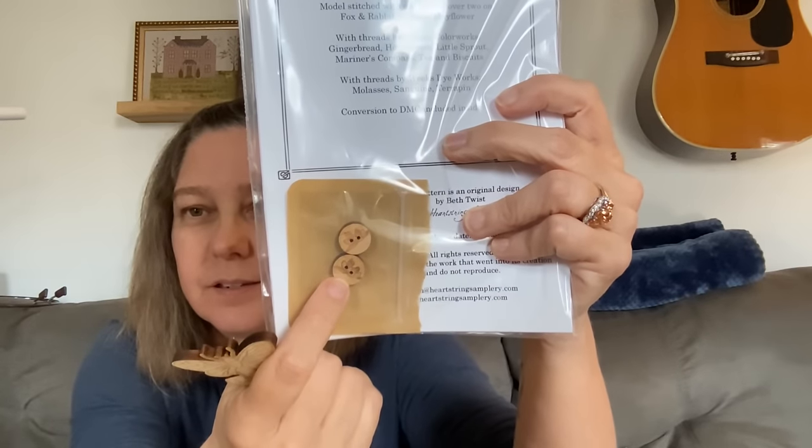Tiny mouse. Okay, so remember I told you that Knopf got me a 123 Stitch gift card? I kitted up Bobbin and I kitted up At Home. And then I bought another pattern, but I'll show you that in a minute. So then I got these buttons and I got another little bobbin winder from Heartstring Samplery.